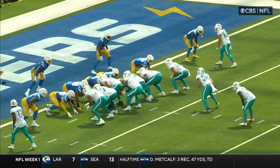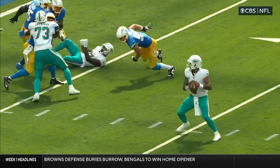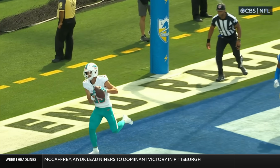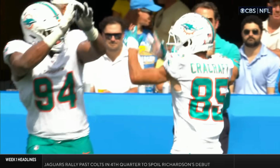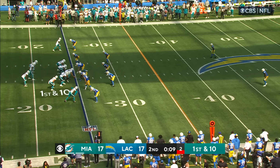Then realized Craycraft was behind him in the back of the end zone. Good protection, good play design. Craycraft with the touchdown. Hill's not even in now.